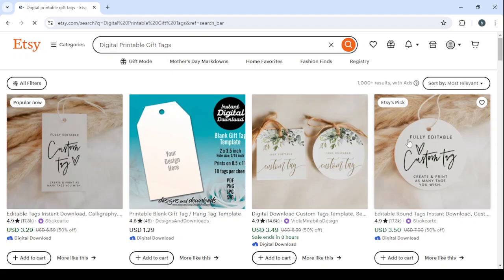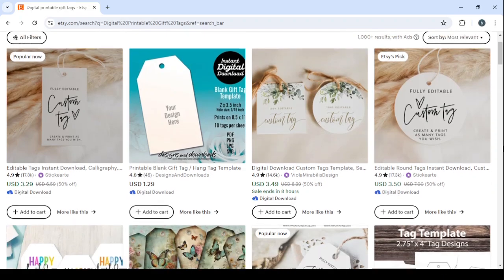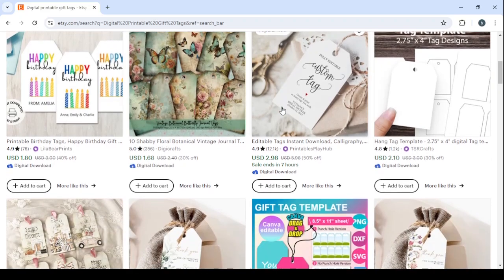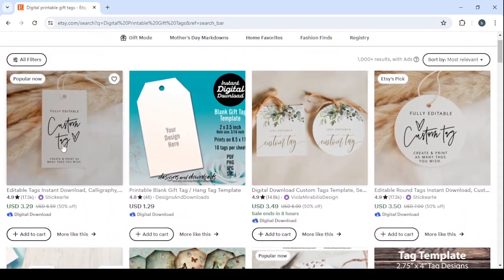We have here Etsy's pick and we have the popular now product, and if you scroll down you will find another popular now product here. So let's choose this one here, which costs $3.29.